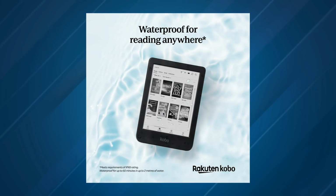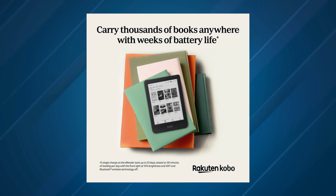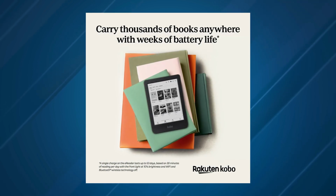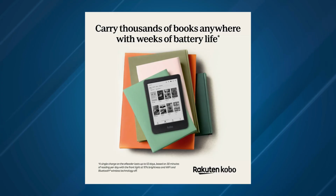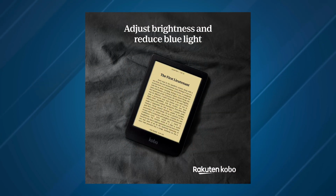Pros and cons. You get a nicer looking screen that's compact, lightweight, and waterproof. Not to mention that this is a lot more affordable and repairable. However, you don't get the cloud file transfer support. The exterior is kind of bland and 6 inches is a bit on the small side.